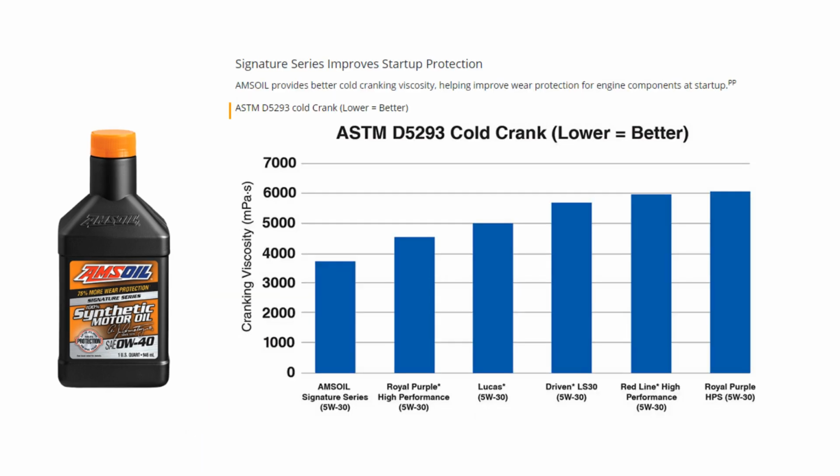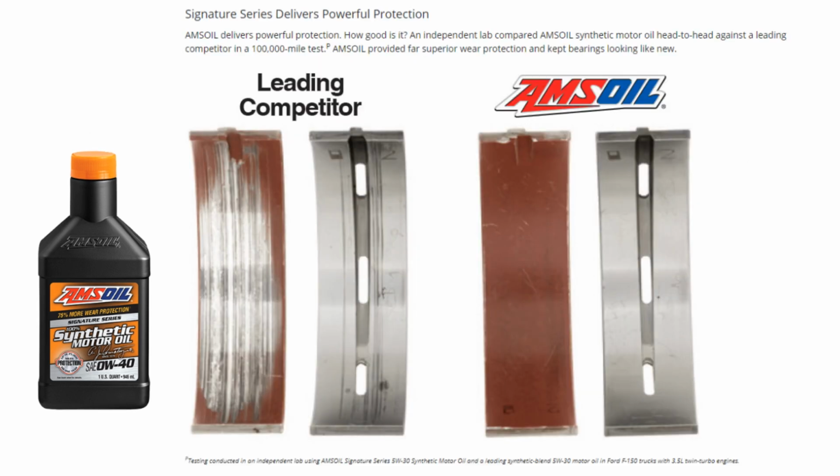The Sequence IVA engine test, which must be passed to meet the API SN Plus specification, simulates extended periods of stop-and-go driving. For 100 hours, the test engine cycles between 50 minutes of idling and 10 minutes of elevated RPM, conditions that encourage engine wear. The camshaft is then measured for wear in 84 locations and an average score is determined.